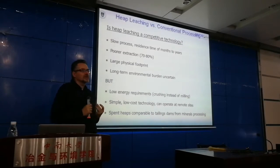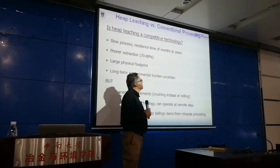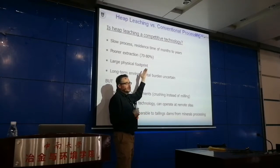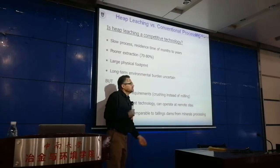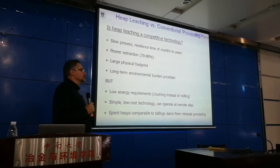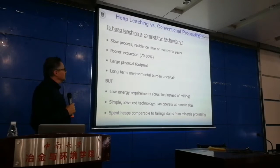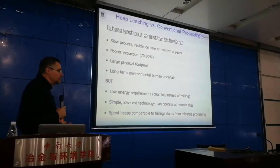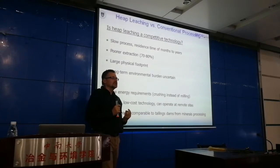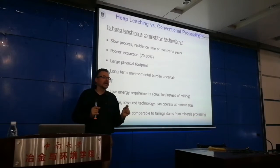A 100 days or so to extract the metal, but for sulfide leaching it can easily go to the order of years. And then the extraction is also not complete. So you achieve 70-80% extraction of the metal from the ore body, and you may very well have to wait a very long time to do so. The reason why it's so slow is, and I'll elaborate on this in a moment, the combination of all these different transport processes. It's actually not to do with the reaction kinetics.